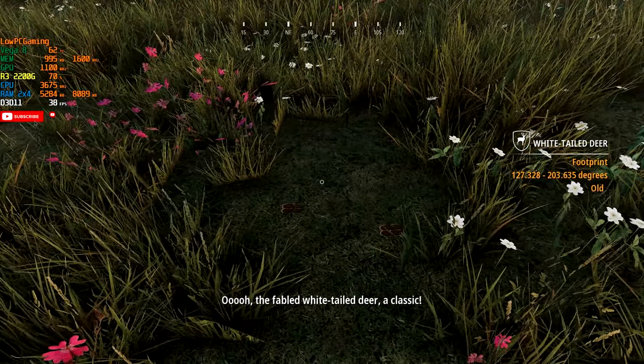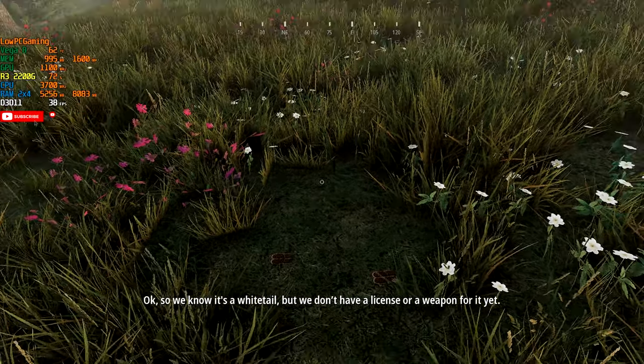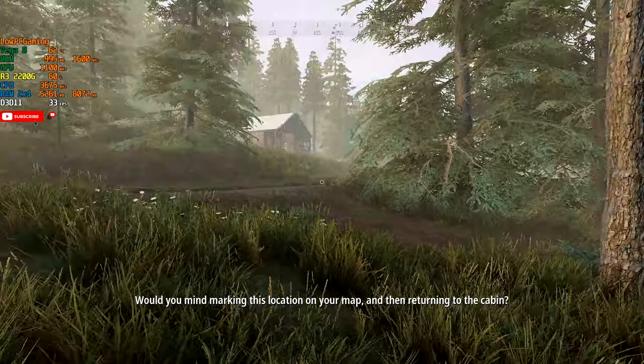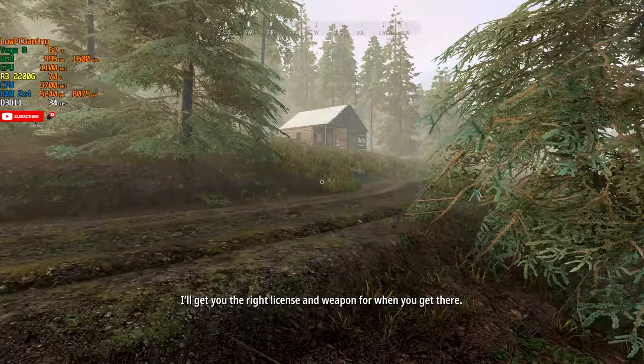The fabled white-tailed deer. A classic. Okay, so we know it's a white-tail. We don't have a license or a weapon for it yet. Would you mind marking this location on your map and then returning to the cabin? I'll get you the right license and weapon for when you get there.